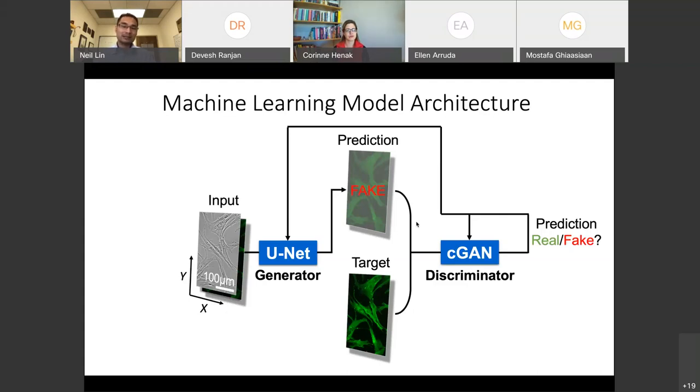But at the same time, the C-GAN is trying to get better and better at telling the difference between these two. So it's almost like a competing relationship between these machine learning models. Another way I like to think about this model is like a machine learning on a machine learning, right? They're kind of competing with each other. So through this competitive process, what we found is the UNET was able to generate images almost identical to the target. So let me show you some results.